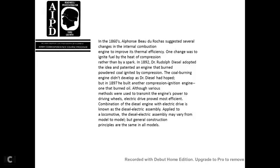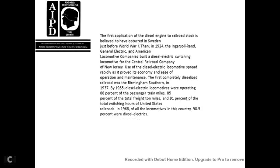Although various methods were used in transmitting the engine's power to the driving wheels, electric drive provided the most efficient combination of the diesel engine with the electric drive, known as the diesel-electric assembly. Applied to a locomotive, the diesel-electric assembly may vary from model to model, but general construction principles are the same in all models.